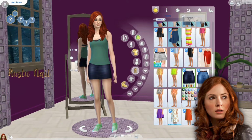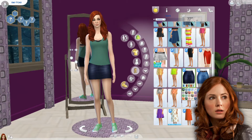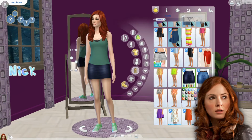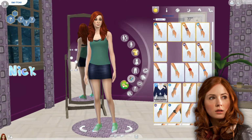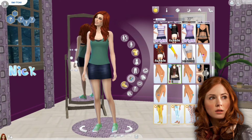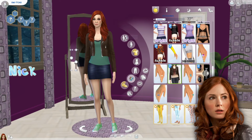Okay, next is a jacket, and it's an accessory jacket, and the name just said Nick. That's all it said, so it's by Nick. Wasn't something I ever did. I don't remember where it was in accessories, so hold on tight for just a second. Yeah, here it is. Easy peasy lemon squeezy. Okay, that is the jacket I used.